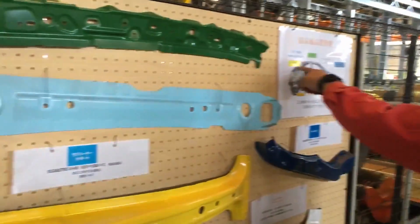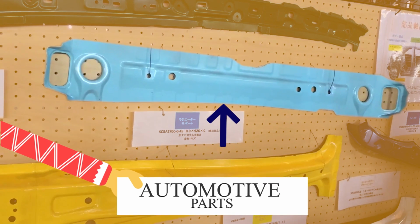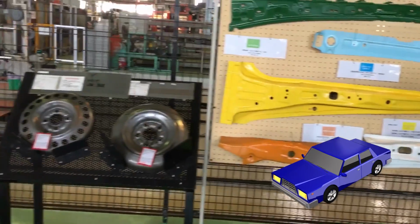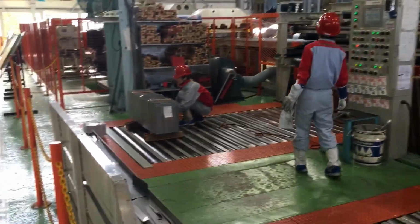First of all, here are the typical automotive parts that are made out of the material that they supply to sheet metal stampers. So they have a nice little display here showing the different components and where they belong on the car. So their employees know what they're fabricating, whether it be the housing for a transmission or whatever it is. Now, this is at the very end of the line.